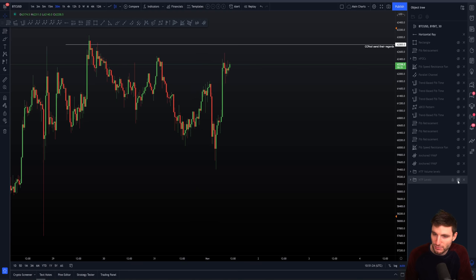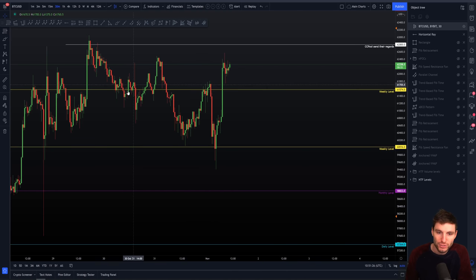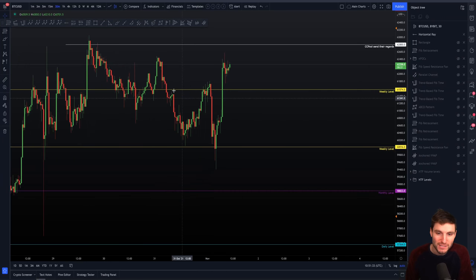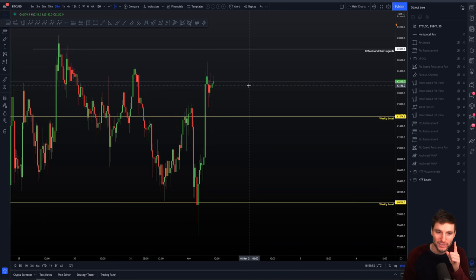So if we add on our higher time frame levels again, obviously we had our first initial weekly, and the weekly we're referring to here is that $60,012 weekly level, which has been pretty insane. No? And we come down to here, we bounce off that level, and we get this move to the upside. Please pay attention to what happened here, what was going through my mind, and the reason we saw this move up and then a drop before the rise.